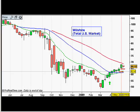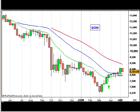Now let's look at the next one. We're looking at the Dow here, and you can see the Dow also hasn't broken up or down from last week. It's kind of being neutral with a bearish tone on it. I would put a stop just slightly under last week and see where that takes us.